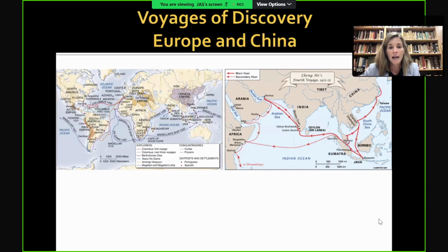So in this slide, I'm basically contrasting how Europe was connecting to other parts of the world. And on the other map, you can see how China was connecting to the different parts of the world.